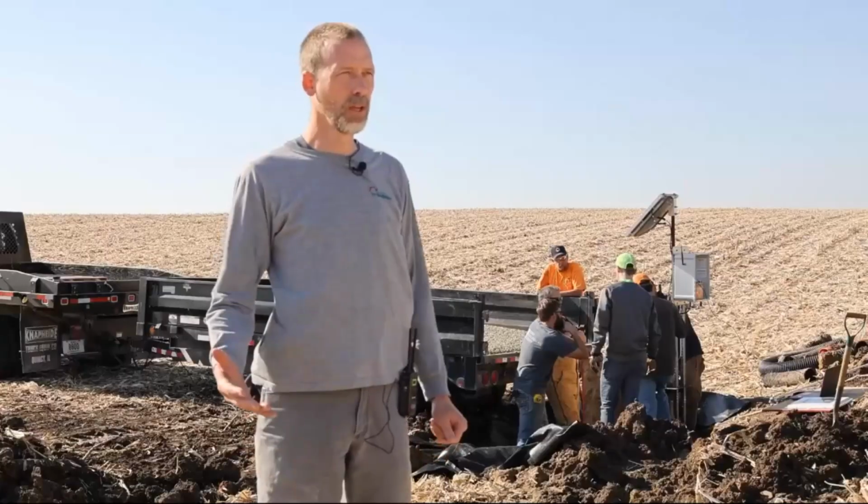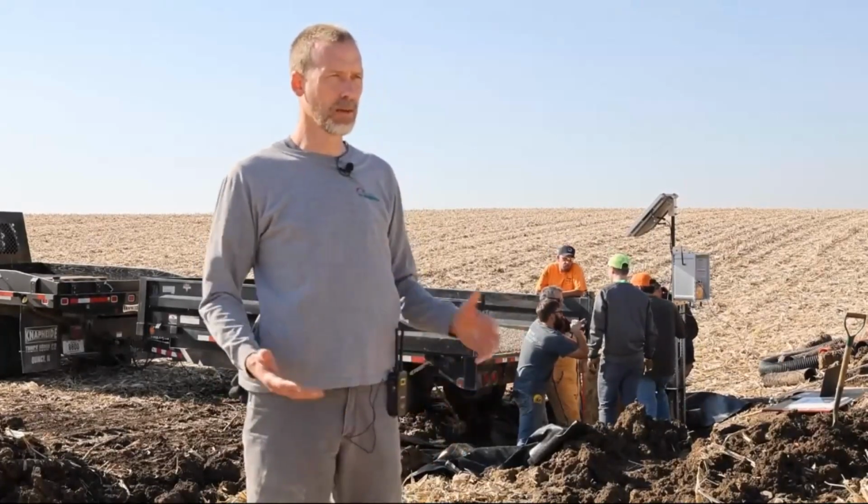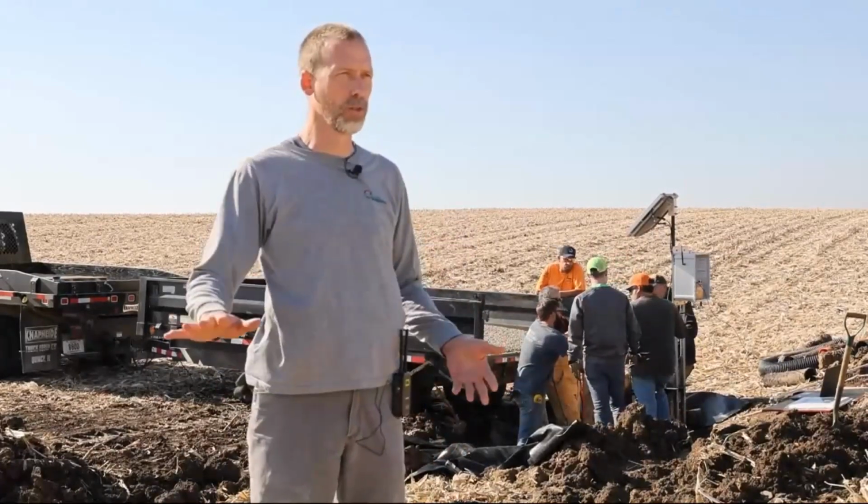At the same time, I'm intrigued by the idea that this could be something we could adopt on other fields and eliminate some of our tile risers and just farm right through those areas. So not only would we be able to treat the water going out of the field, but it actually might make our lives easier by not having to farm around standpipes, which can be a hassle sometimes.